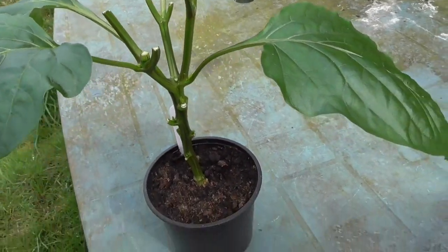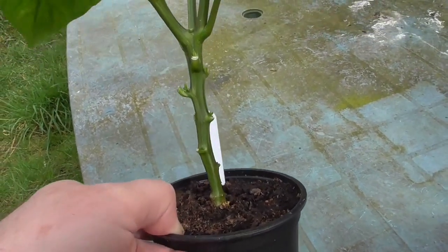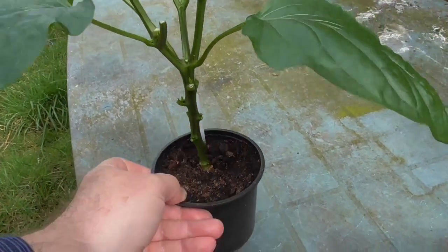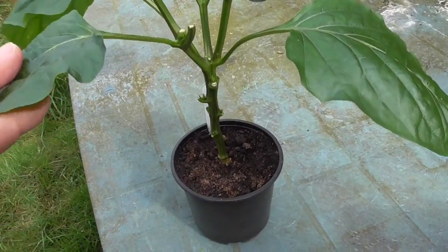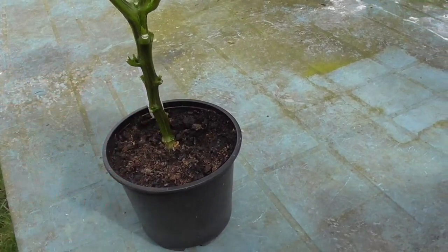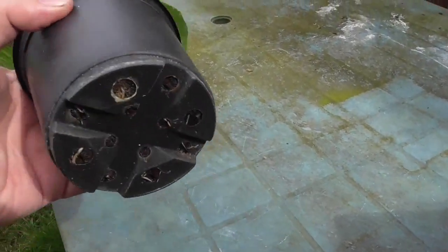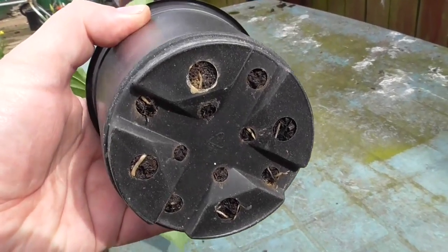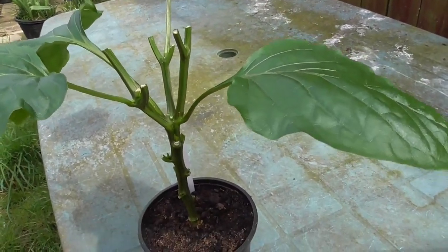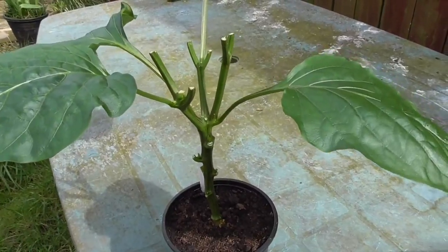No rush, as I say, it's still early in the season. These are way more advanced than they would be if I'd done it last year's way. Basically they'd already be like tiny little seedlings, so these are way more advanced. They've got a good root. These are just starting to poke out the bottom, but they're really healthy plants, so I should get a much bigger harvest this year from my chillies and peppers.